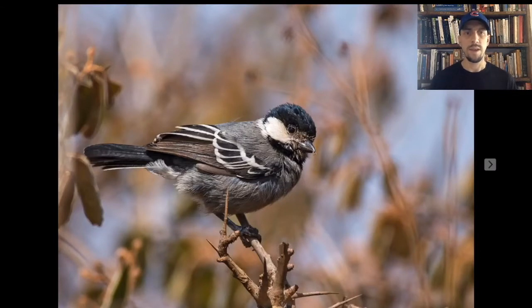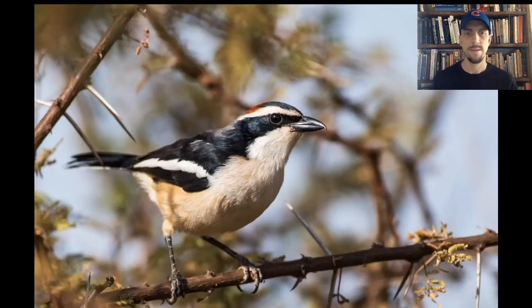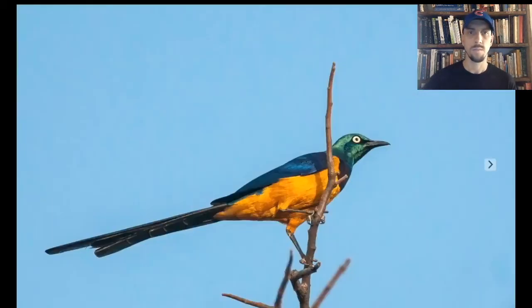You've got this little chickadee, a Somali tit, Abyssinian scimitarbill. A lot of these birds like to form these mixed flocks. You can get 20 species of birds in one mixed flock. This is one of my favorites, the red-naped bushshrike, pretty rare one. And I think the world's best looking starling, golden-breasted starling. What a bird.